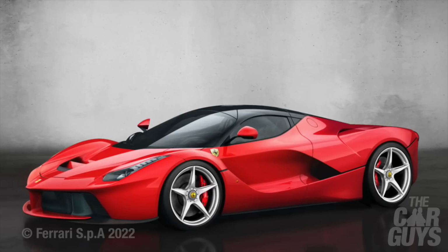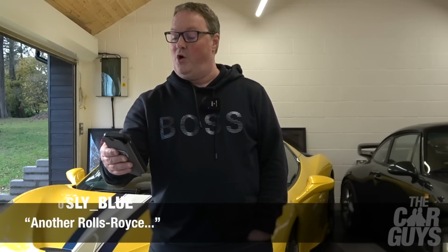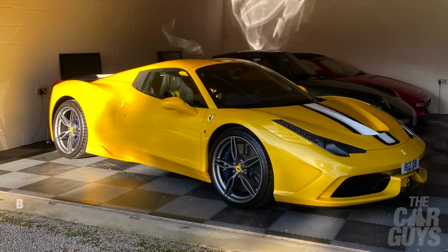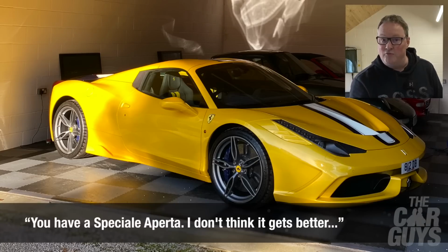Other suggestions coming in hot and fast. Buy a LaFerrari? No. Buy a Zonda? I would if they weren't so flippin' expensive. Another Rolls-Royce? Not sure that's a good idea. Obviously blue. I mean, the one I've got already, I don't drive as much as I should. It's an absolute beast and I love it. And I can't actually think of one that I'd rather have than that one. Ben Nasorio says, you have a Speciale Aperta. I don't think it can get any better. You may well be right, sir.